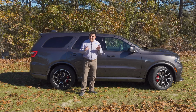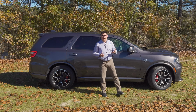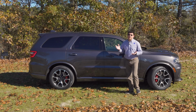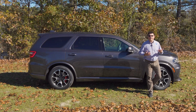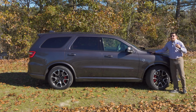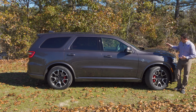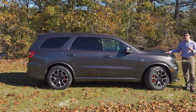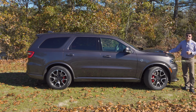3-row crossover. I know some folks object to calling the Durango and the Grand Cherokee crossovers, but in reality, these are one of the few crossovers available in North America, because something like a Toyota Highlander or a Honda Pilot, they're really just a lifted minivan. And theoretically, the crossover name implies that there are some truck attributes mixed with some passenger car attributes. And that's certainly what we find going on in the Durango and, of course, the closely related Grand Cherokee. The Durango really is just a 3-row Grand Cherokee.